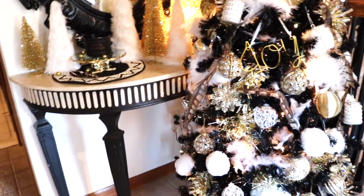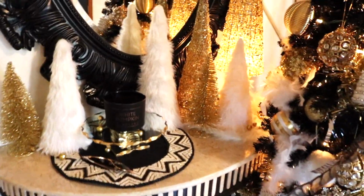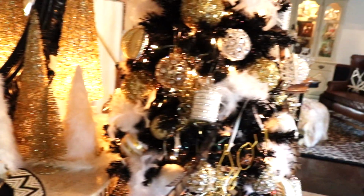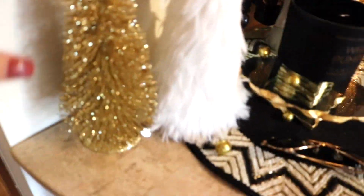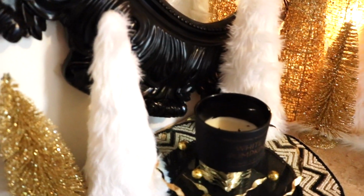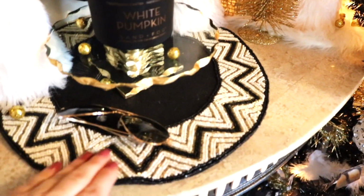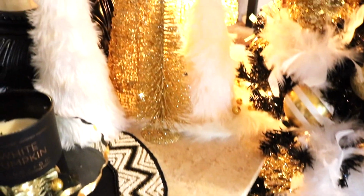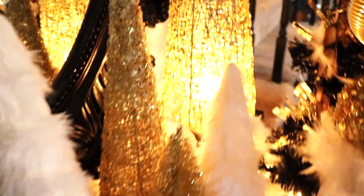And then there is a table at the entry. And I did a display of all my gold and fir Christmas trees to complement the tree. So you can see there's just a gold sparkly tree here. Let me back this up, see if I can, yeah. And then I've got the fir. I have my candle that I love at my entryway that I'll change out. Placemat from Pier 1. And then in the back, I just have all my little Christmas trees.